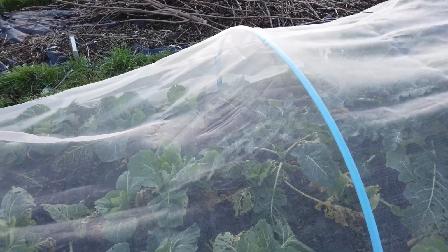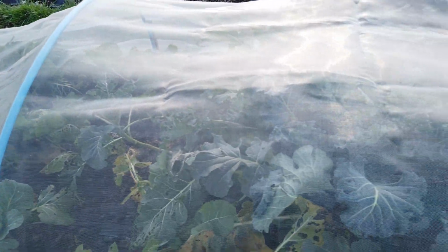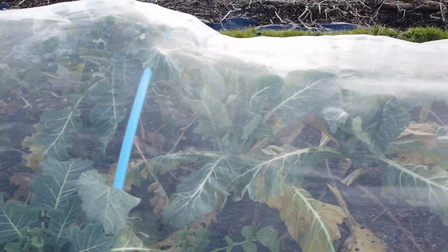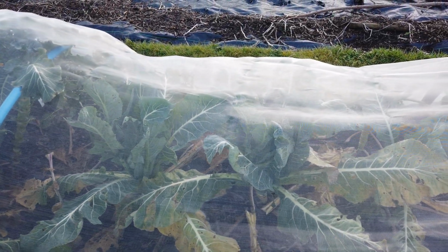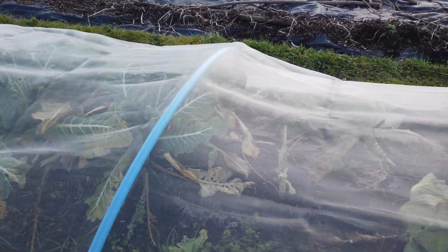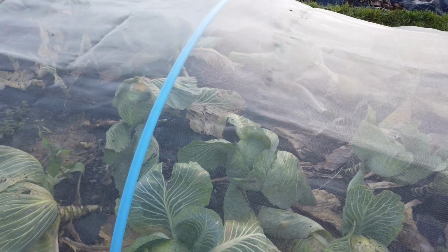They don't look so bad, do they? No. Moving on, there's an odd swede there, but it's not produced a big root. We've got some broccoli, purple sprouting, isn't it? Yeah. A few cauliflowers. And at the end we've got some Kilerton cabbages.